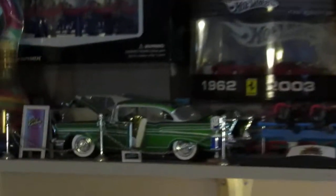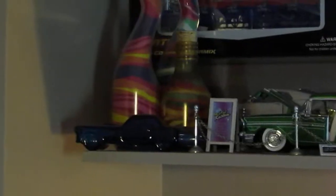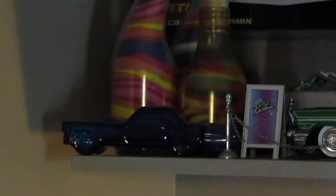My Chevy Bel Air, or my 210 hardtop by M2, the green one with the diorama car show. And I have a blue Ford Thunderbird glass Avon bottle right there. And that one's really cool. I like that one right there. Anyway, so now I'm going to zoom out. I'm going to move on to the other side of my bed. I got to lean down so I don't hit my ceiling fan.